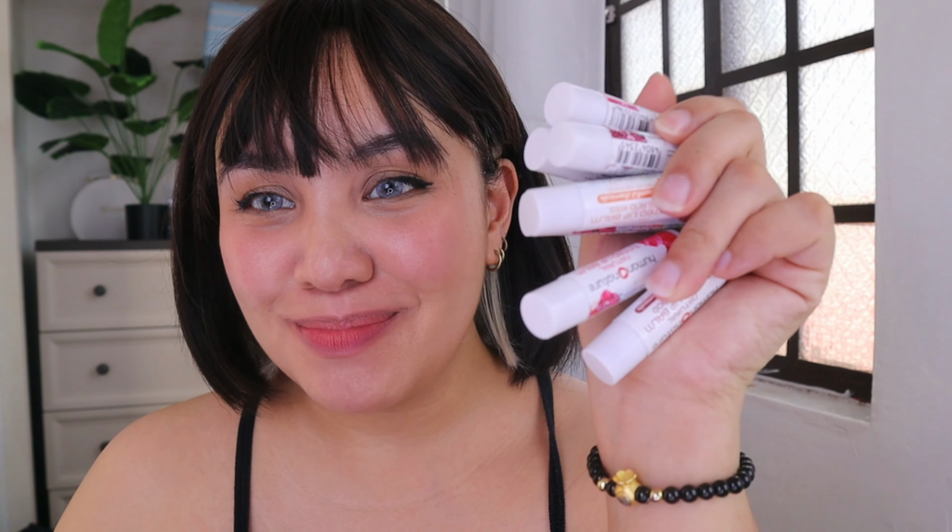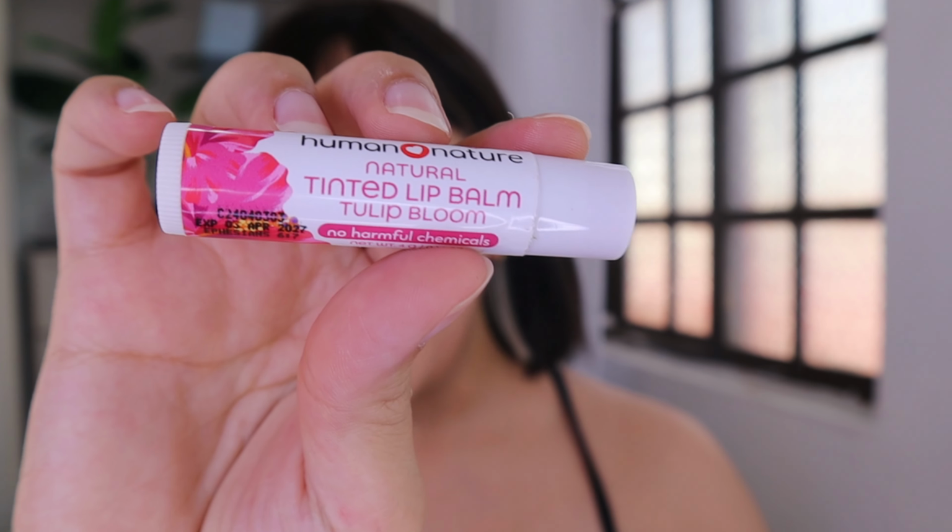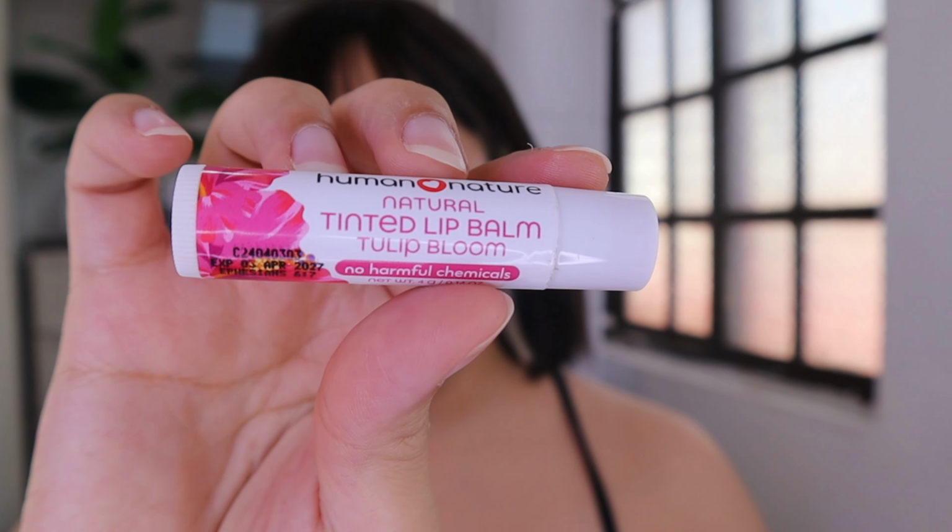Alright guys, last lip care but definitely not the least. Hinuli ko siya kasi yun ang may pinakamarami akong shade. I am talking about Human Nature Natural Tinted Lip Balm. Ito ang sumalba sa akin nung college days ko.